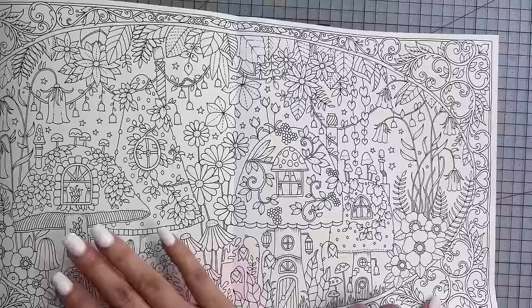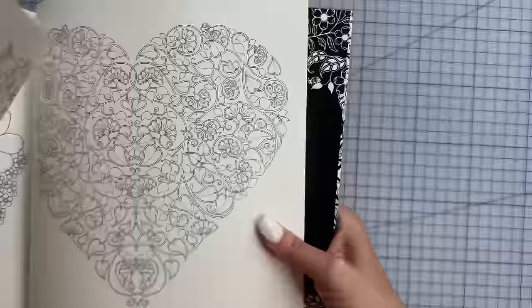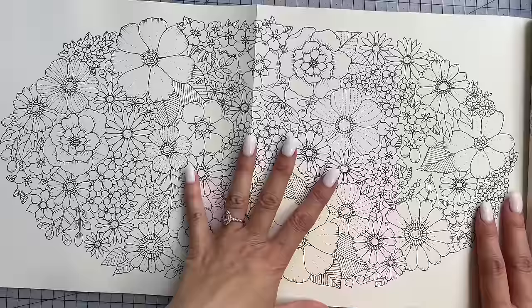We've got the toadstool houses. We have all these little flowers. These could be like little light sources here. This beautiful ornate sort of gilded border. And then on the flip side, we have these florals here. So this is the one that I'm leaning more towards, these beautiful florals.